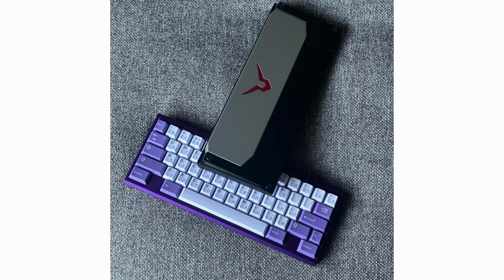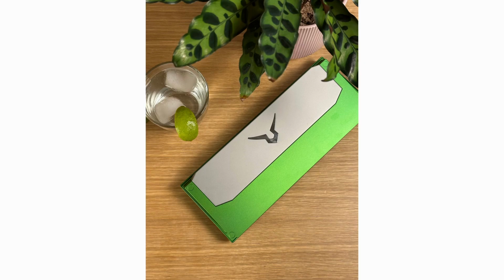$450 wasn't an insane price in the early days of the hobby, but there are just so many good cheap boards out there which have really skewed people's perceptions on keyboard pricing. I think that the Geass60 is really for people who are really big Code Geass fans. It's definitely not a cheap keyboard, so I wouldn't recommend it for everyone, but if you really like the look, then maybe it's the keyboard for you.